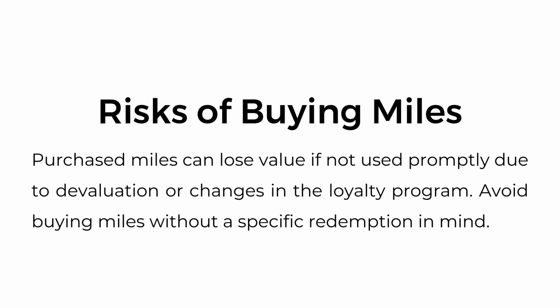Purchased miles can lose value if not used promptly due to devaluation or changes in the loyalty program. Avoid buying miles without a specific redemption in mind.